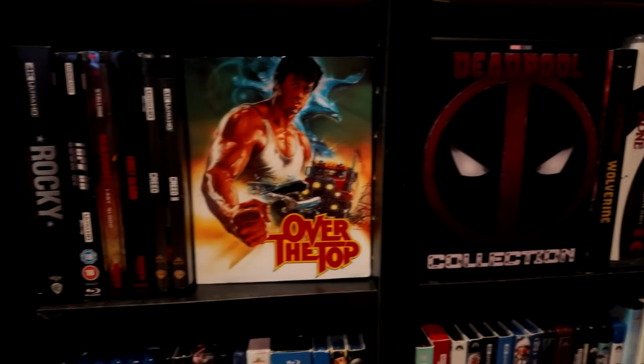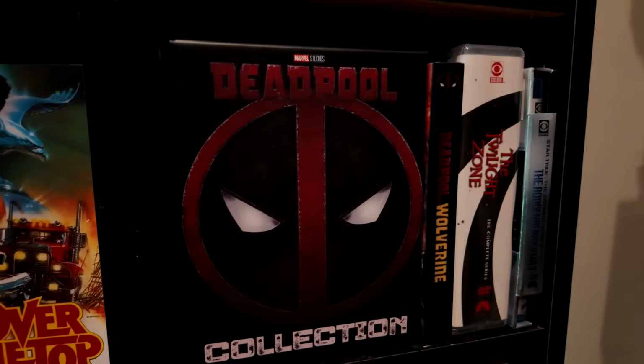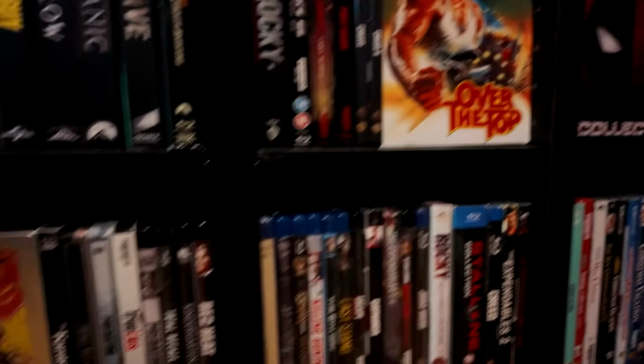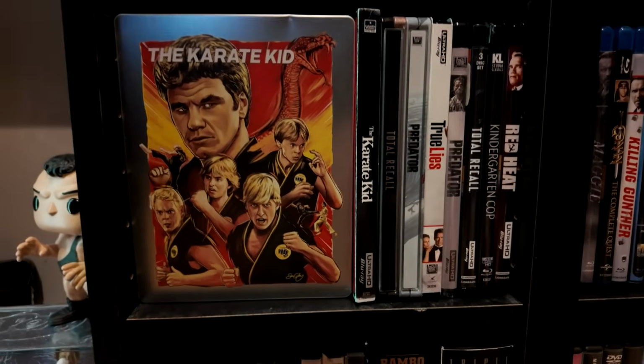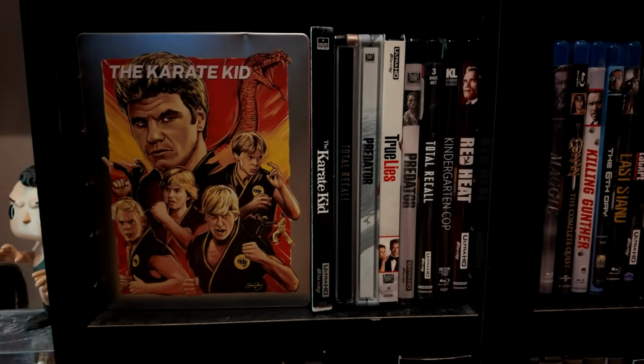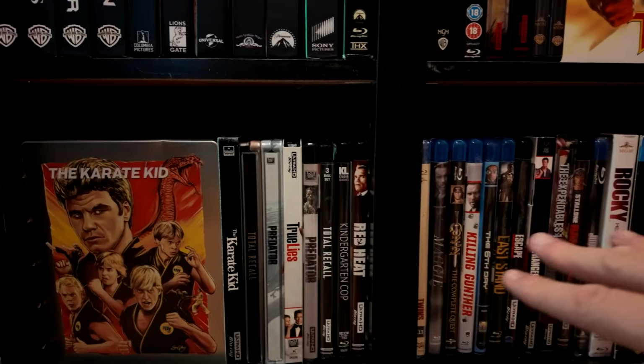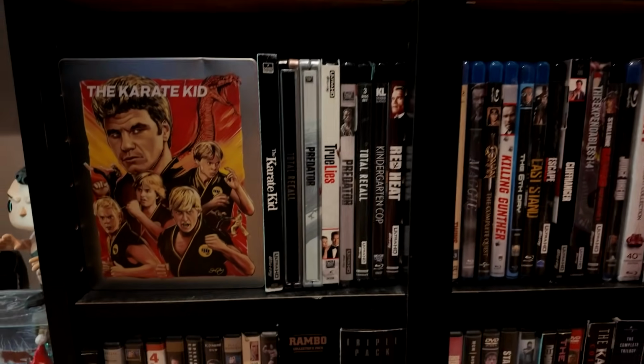So then I've got my guys down here. And of course, Deadpool is kind of closing out the Marvel section. I've got Karate Kid. Still got my man Marty down here. That one's important to me. And then I've still got my Stallone and Schwarzenegger stuff together.